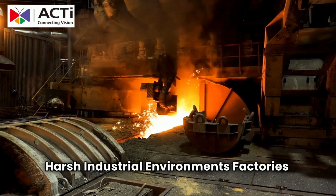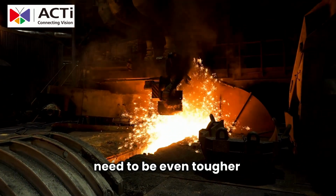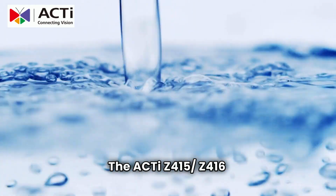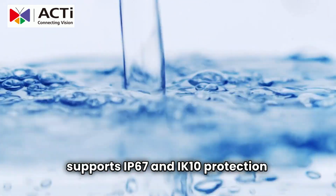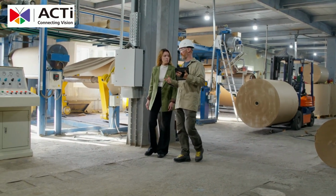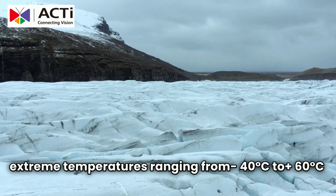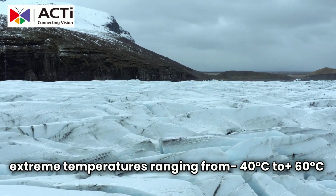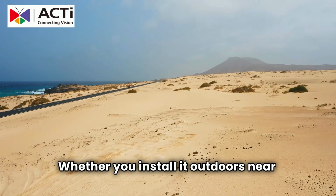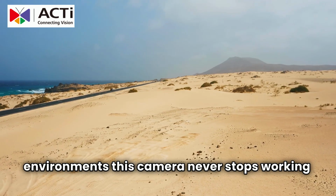Rugged design for harsh industrial environments. Factories are tough places, and your security cameras need to be even tougher. The ACTi Z415/Z416 supports IP67 and IK10 protection, making it weatherproof, dustproof, and impact-resistant. Plus, with a built-in heater, it operates flawlessly in extreme temperatures ranging from -40 degrees Celsius to +60 degrees Celsius. Whether you install it outdoors, near industrial furnaces, or in high-dust environments, this camera never stops working.